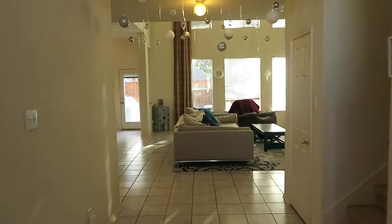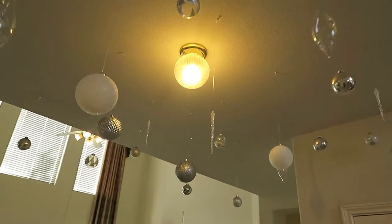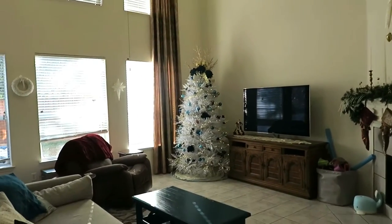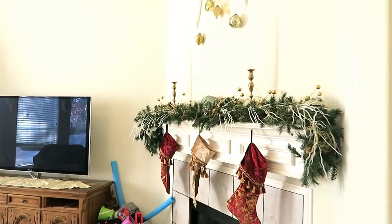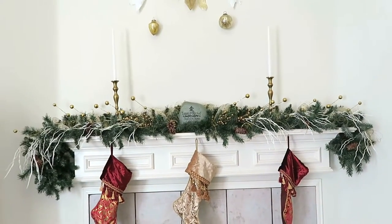Out, and we walk underneath the hanging ornaments, which I had so much fun putting up. I absolutely love them. And you go into the den, and you've got the main Christmas tree and the mantle. I never did anything like this on a mantle before. I think it turned out really well.